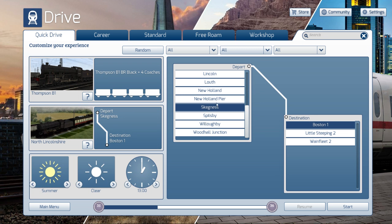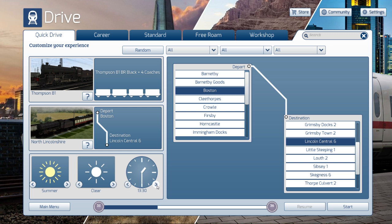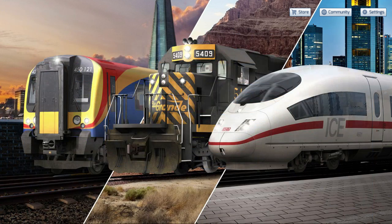Let's go set up the second leg. Boston 2. Where is it? Here we are. Lincoln. Boston to Lincoln.